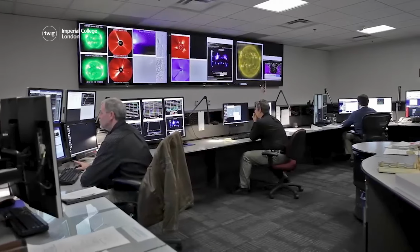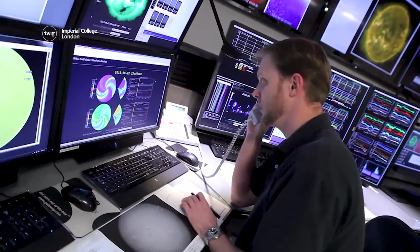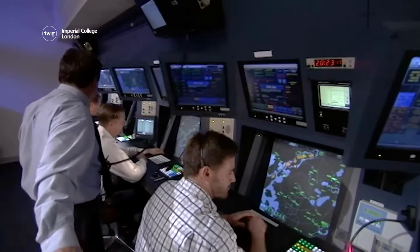So just like weather forecasters predict thunderstorms, space weather forecasters predict how powerful geomagnetic storms might be. Then they alert the companies that provide the services we use so they can be prepared.